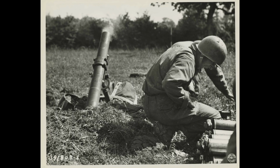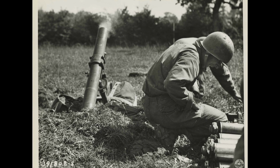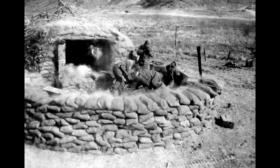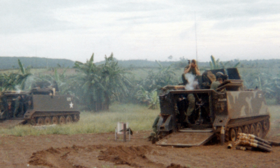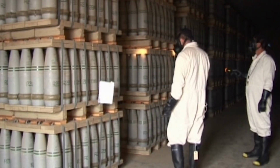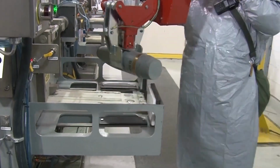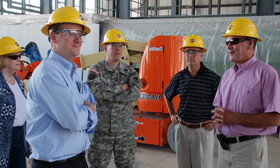The 4.2-inch mortar entered into service in 1943, and a non-chemical version of the weapon was used in the Second World War and subsequent conflicts since that time. Although chemical rounds were never used by the United States, they were manufactured and stockpiled for retaliatory use. These munitions are now obsolete and scheduled for destruction under both an international arms control agreement and congressional mandate.